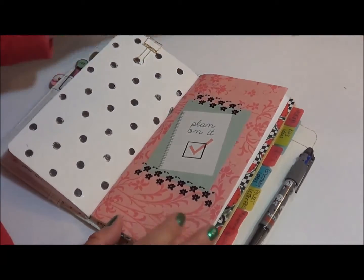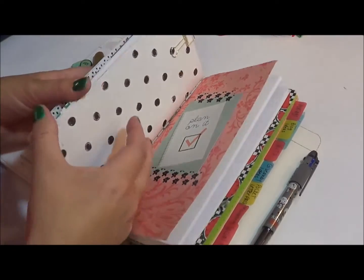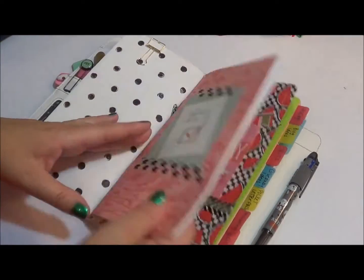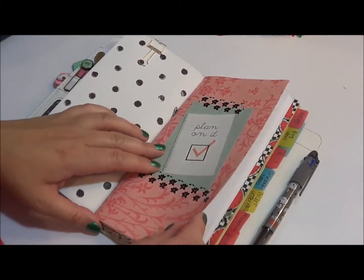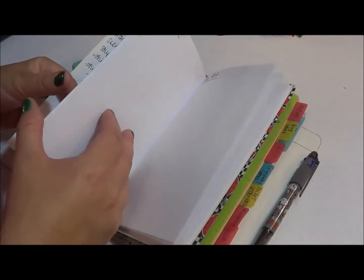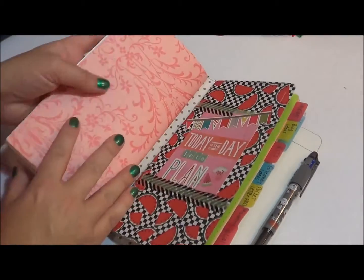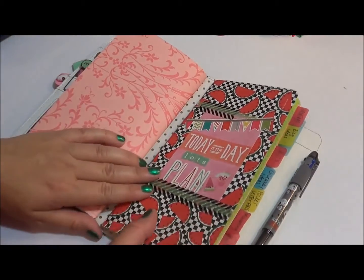The next little folder is actually from Webster Pages, this little planner insert. This is one that I made myself, and this is where I'm keeping up with my ideas for my upcoming kits that I'm going to have. So this is going to be well used. So that's the second insert.